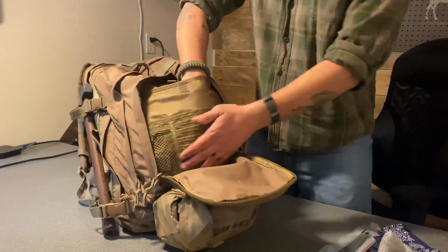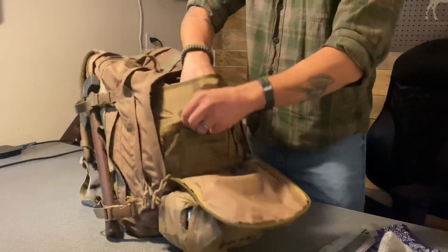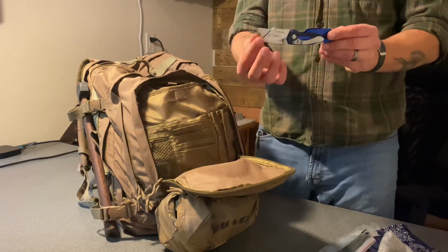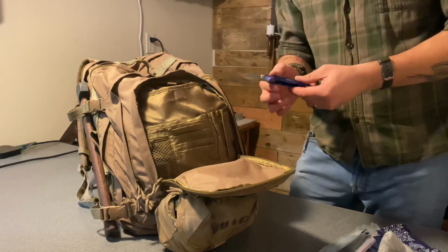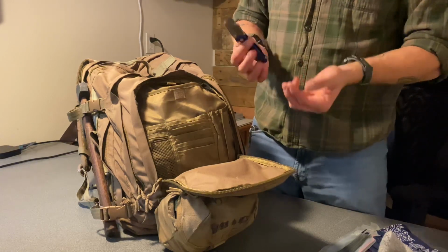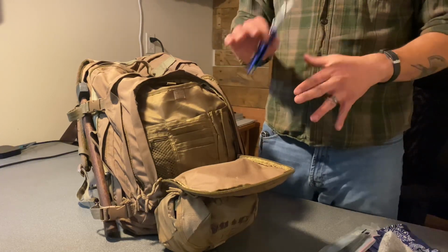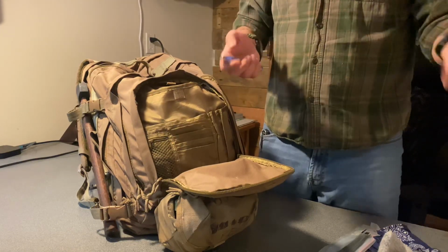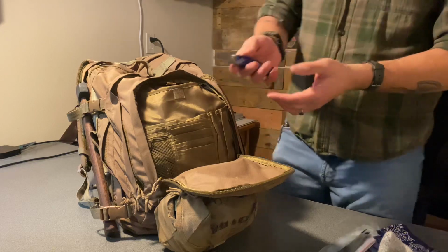So last thing in this pocket, I believe last thing at least, is a little cobalt razor blade knife. This was in here from the last time, or one of the last times I went hunting. I find these useful for skinning hog or deer. When your blade gets dull, you just pop it out and throw a new one in there. So I really like having these.